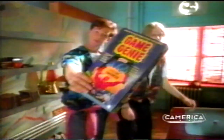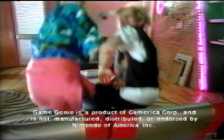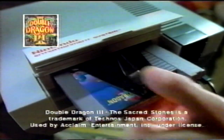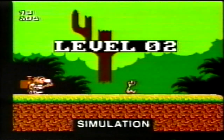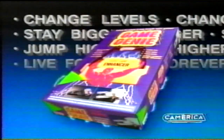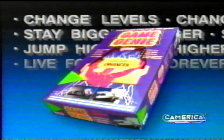Yo, video game dudes! Talk to me! This is Game Genie! From Comerica! The awesome video game enhancer for your Nintendo Entertainment System! Attach it to most of your video games! Double Dragon 3 or Super Mario Bros. 3! You can go to any level! Live forever! Jump higher! Make your own effects! And get radical firepower! Go to any level, jump higher, stay bigger, live forever! Game Genie, the video game enhancer from Comerica!